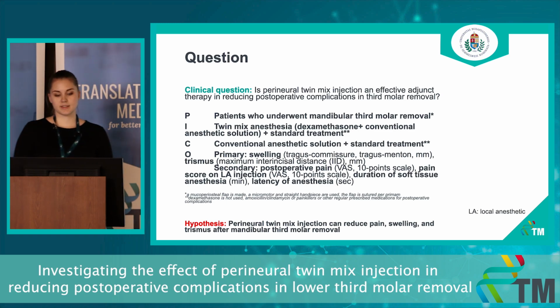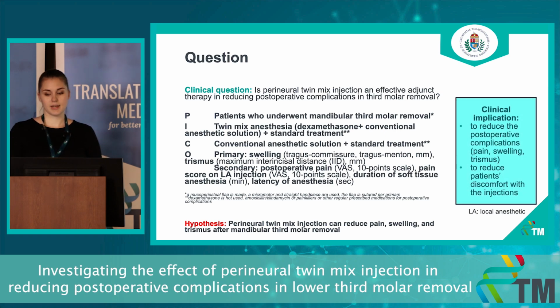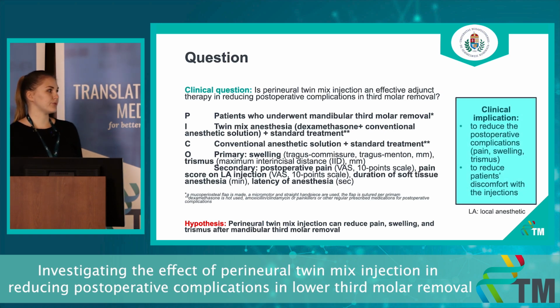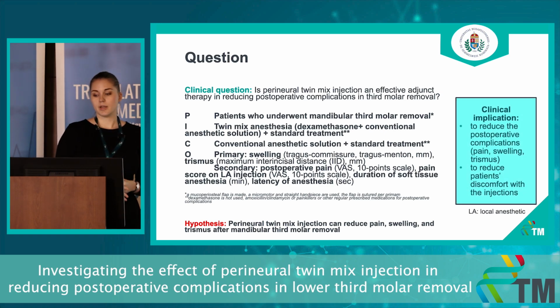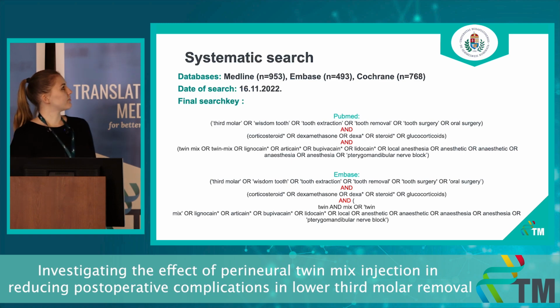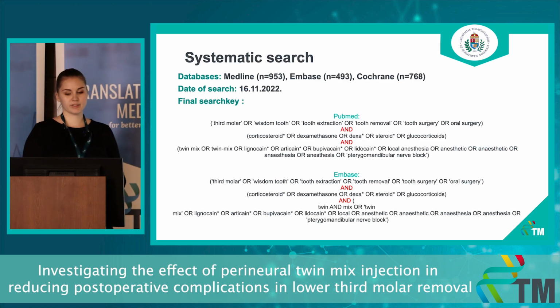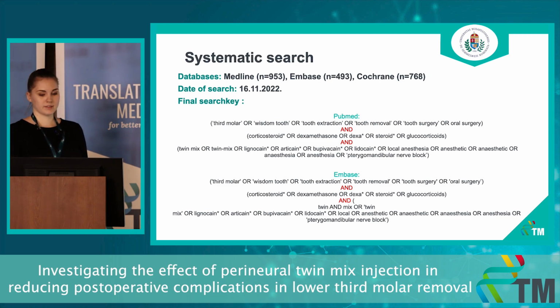My hypothesis is that perineural twin mix injection can reduce pain, swelling, and trismus after mandibular third molar removal. And my clinical implication is to reduce these postoperative complication symptoms and to reduce patients' discomfort with the injections. We did a systematic search in the main 3 databases with this search key that you can see on the slide.